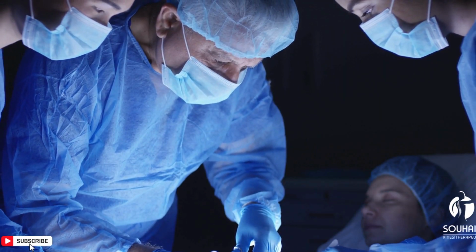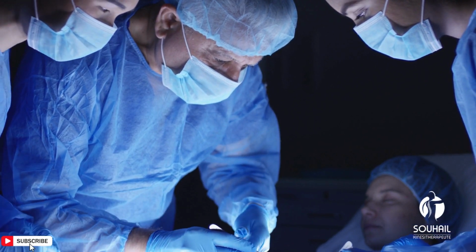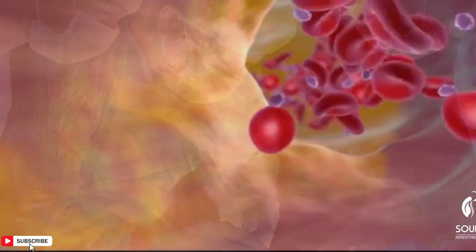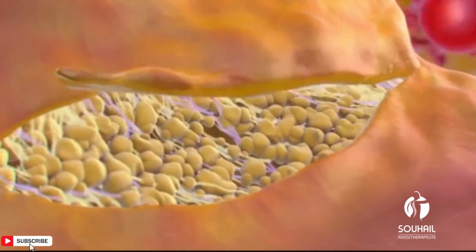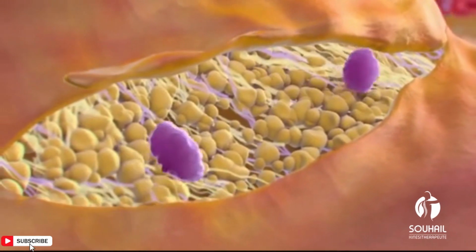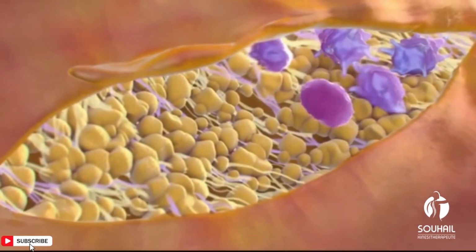Surgery. Hematomas can also occur as a complication of surgical procedures when blood vessels are inadvertently damaged during surgery. Medical conditions. Certain medical conditions, such as hemophilia, a blood clotting disorder, or thrombocytopenia, a low platelet count, can increase the risk of developing hematomas.